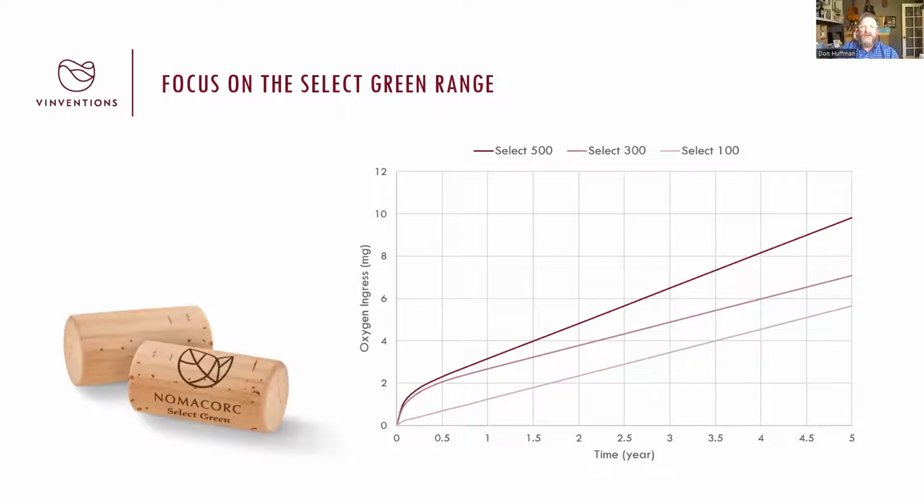So the initial desorption value in the first half of a year at the point of bottling, you can see how two of those closures rise pretty quickly at the beginning, because they are not bagged in nitrogen like the Select 100 is. So the Select 100 has zero desorption at the beginning because you're squeezing nitrogen into the bottle. And so it really only has the OTR range that goes out over the course of, this chart here showing 5 years. If you notice, the 300 and the 500 almost run in parallel in OTR, but not through the desorption.